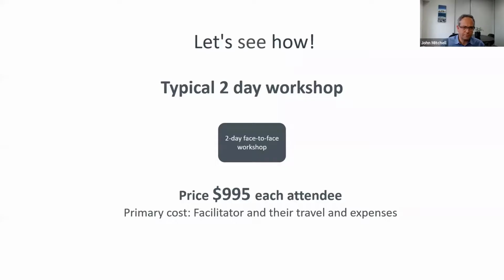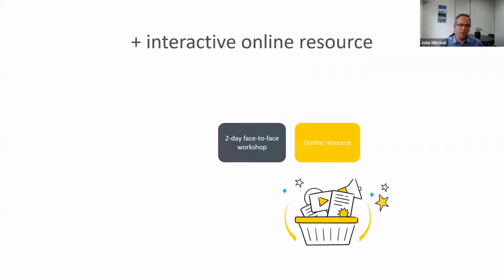So let's take, I guess, a traditional 2-day workshop and then move it into a blended and see what happens as we do. So you might have a 2-day workshop. Okay, you're probably charging maybe $1,000 or thereabouts for each attendee. You've got some primary costs, which is say the facilitator, their travel and expenses, and of course paying for their services as well. And you've got the 2-day workshop. With blended, what we're going to do is we're going to chuck in another module. So some interactive online resource after the face-to-face workshop.